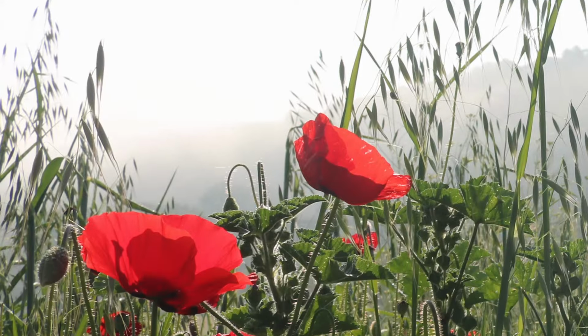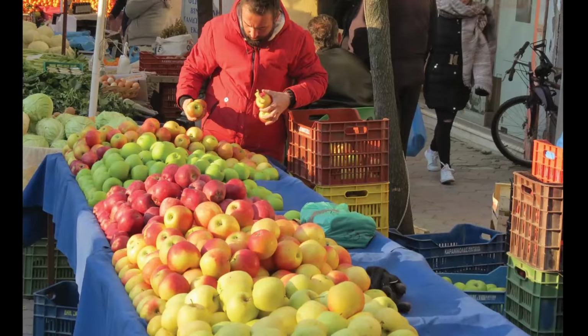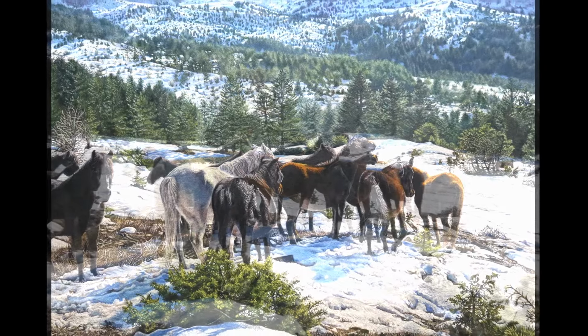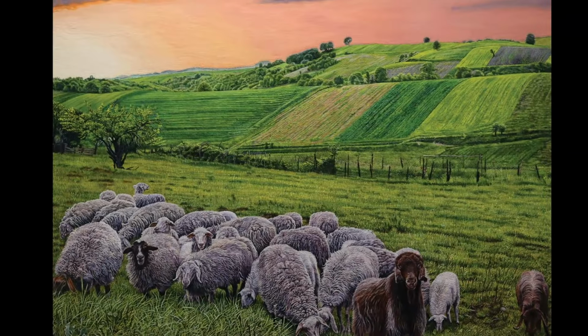What is the most difficult painting you have ever done? I like to challenge myself and have painted a whole cityscape with lots of buildings, an outdoor scene with a lot of apples and people as well, a winter landscape with 12 horses and a lot of trees, and a landscape with a lot of sheep and a detailed background.